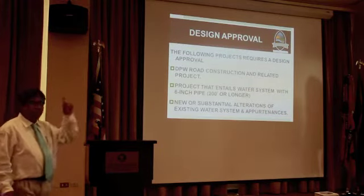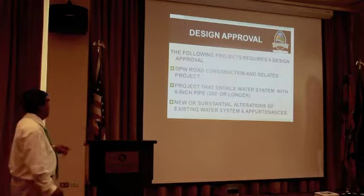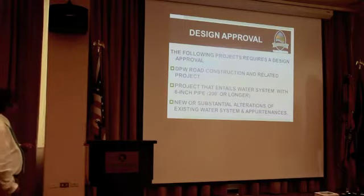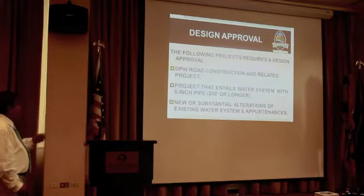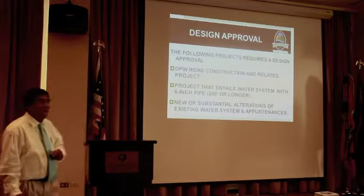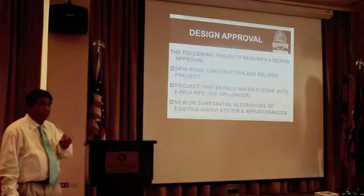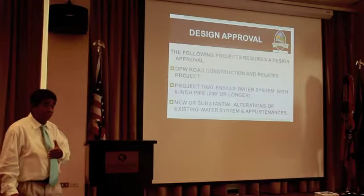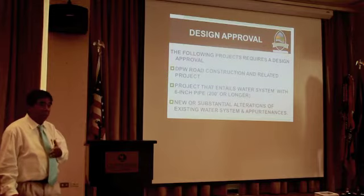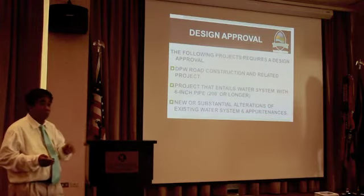Okay, design approval. There are 2 things that we're doing here. Design approval entails the following: DPW road construction and related projects that entail a water system with 6-inch pipe, 200 feet or longer, new or substantial alteration of the existing water system, and appurtenances. This definition was actually concluded with the federal projects, because we have to put guidelines on what is a substantial alteration. So Julie, Shen, and the agency came to a point where 200 linear feet of 6-inch covers most of the major projects on the island.